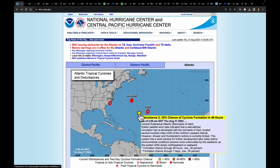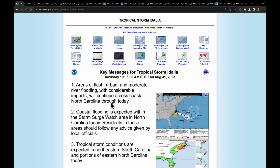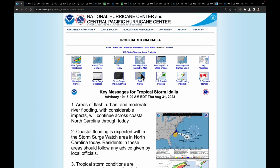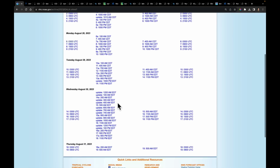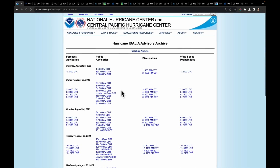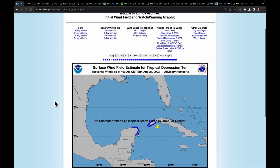But what I want you to do when you get to the site is to come over here and click on any individual storm. We're going to pick Idalia in this case, because the next thing you can do on this site is you can come up here and click on all of these icons telling you all the different threats and hazards. But once the system's done, we're going to click on Archive, which is right there. And it'll show you every single discussion that the National Hurricane Center had about a hurricane. But I want you to click on the Graphics Archive. And when you do that, it'll automatically bring up an animation.